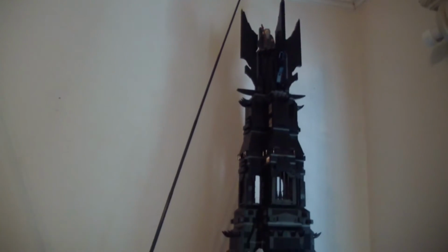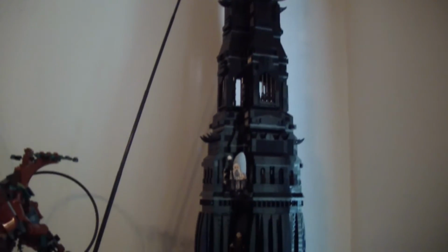This is the Tower of Orthanc from Lord of the Rings, from the movie The Two Towers. We've got a Treebeard that's attacking an orc, a couple of orcs here. There's the eagle coming by to rescue Gandalf, and then on the steps you can see there's a little Grima Wormtongue. There's Saruman himself, and as we go up and up and up, and there's Gandalf waiting to be rescued. Yeah, that one's pretty cool.